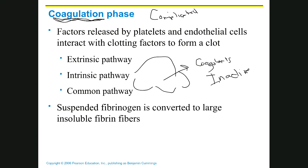In order for the liver to make these, you got to have vitamin K. Without it, you can't make coagulants. But again, they're floating around in the blood and they're inactive. And so what we're going to have to do is activate them. We're going to have to activate these coagulants.